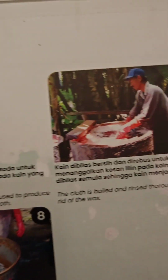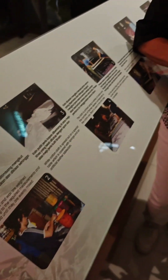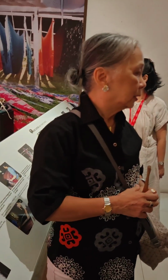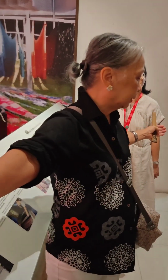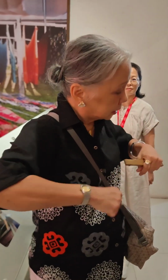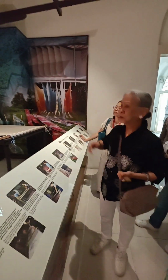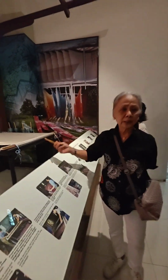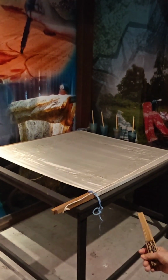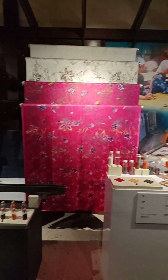And of course, we also have screen printing. A lot of batik is also done by screen printing. That means they have a big frame, the size of the sarong, about 2 meters, and then they just screen print. And of course, the very famous Malaysian one is the canting, the hand with the stylus on silk. It's the same process. You can see it in the picture.